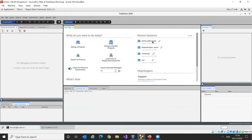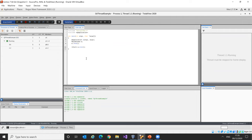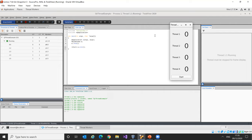And I'm going to choose a recent session, and this is called the QT thread example. I'm just going to click on this, and it's going to load the application for me. This particular application is a QT based GUI application. So when I press go to start debugging, it's going to bring up the application. And we can see here that it's a very simple GUI.